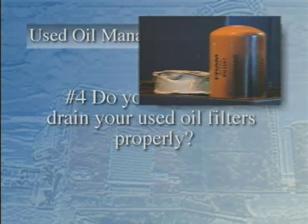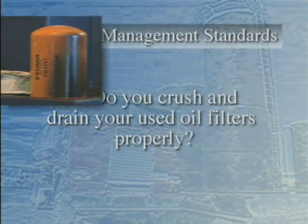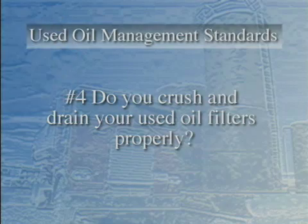Undrained oil filters can contain a quart or more of dirty oil, and many vehicles receive a new filter with every oil change. We do about 70 oil changes a day, and it generates about 15,000 used oil filters to get rid of per year.